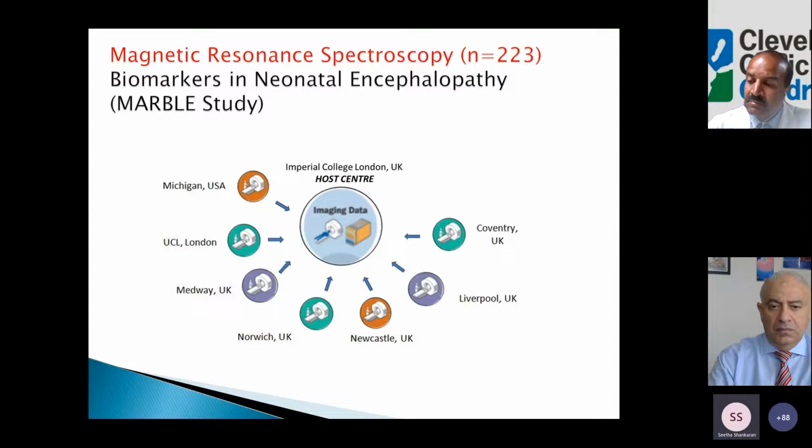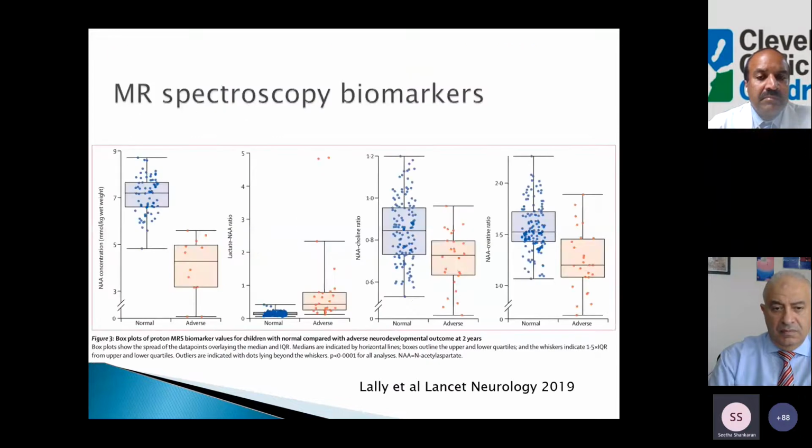And now we see more recent data with advanced neuroimaging looking at magnetic resonance spectroscopy. And this is a multi-center, multi-country trial that we participated in called the MARBLE Study with 225 infants. And what the data showed was that if you measure the NAA concentration, the absolute concentration of N-acetylaspartate, the infants who had a normal outcome had much higher levels as opposed to infants who had an adverse outcome, who had much lower levels. So this was a good separation of normal versus abnormal, looking at absolute NAA values.